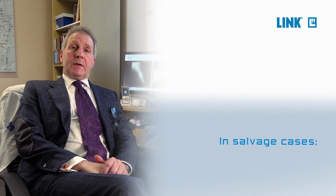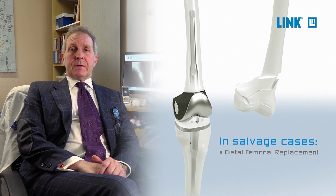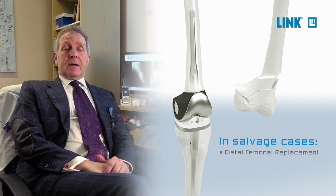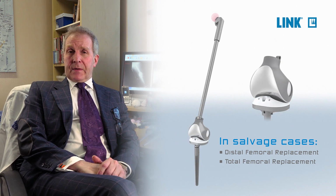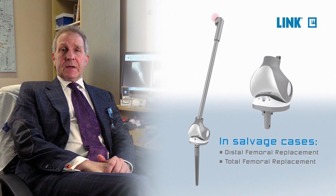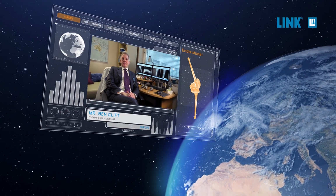The most common one that I use is the distal femoral replacement if I'm not doing an ordinary link rotating hinge, but I have used a total femoral replacement as well, and I have to say, out of all the different prostheses I've used for that operation, it's certainly perhaps the simplest and has been very straightforward to use.